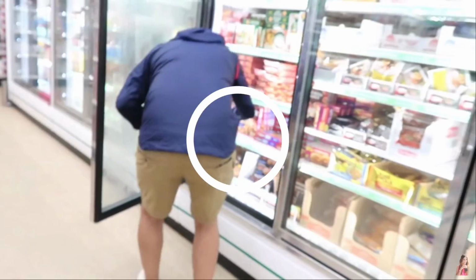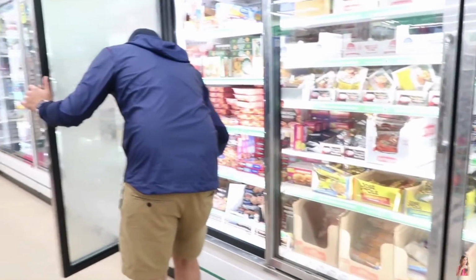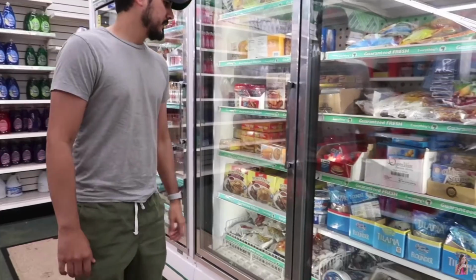All right, lastly, let's touch on meat and refrigerator items. Now, not every Dollar Tree has a refrigerator section. My old Dollar Tree where I used to live did. My new Dollar Tree does not. But in general, my rule of thumb for the refrigerator section at the Dollar Tree is just not to do it.